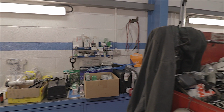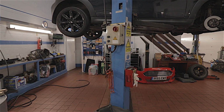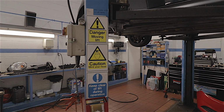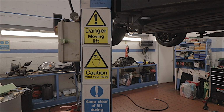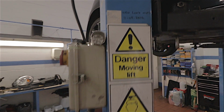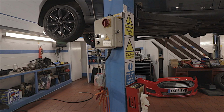Light bulbs. What else have we got? We've got a Hoffman 2-poster ramp. Once again, very good ramp. Gives very little trouble at all. This has had new load nuts fitted a couple of years ago. That's about the most major thing that's ever gone wrong with this ramp.